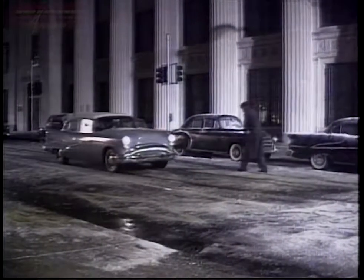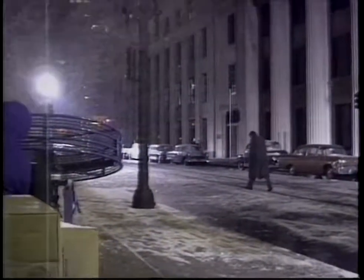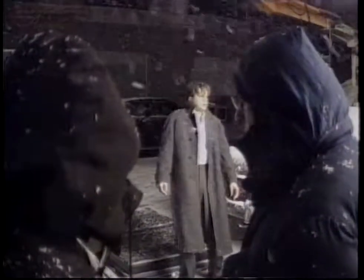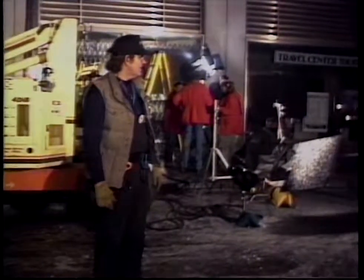Almost 50 years later, it's New Year's Eve in the Big Apple. This time around, it's actor Tim Robbins stumbling through a cold winter night. In a scene from The Hudsucker Proxy, filmmakers Joel and Ethan Coen playfully salute It's a Wonderful Life. And that means snow, lots of it. Wrangling the flakes for this movie is special effects specialist Peter Chesney.